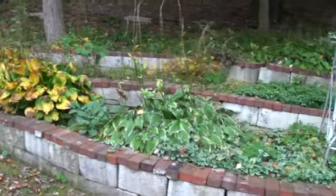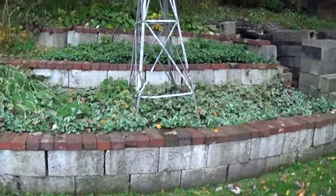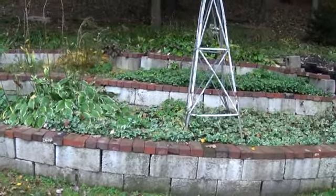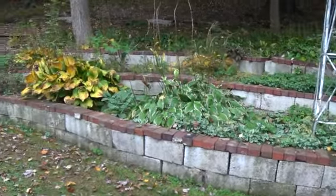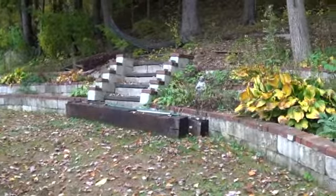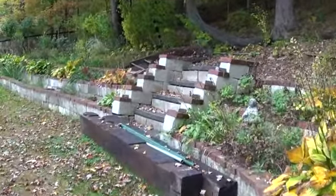Now another hint, these are all dry stacked. There is no cement on these. It's a little bit of a pain at times because it'll lean after so long and you have to rebuild them. But that's a little price to pay for not having to pay extra taxes for something that's cemented. So this is all done to where everything is completely movable, changeable.